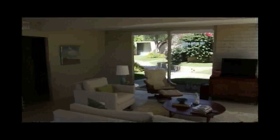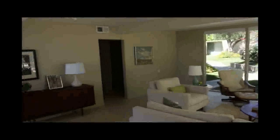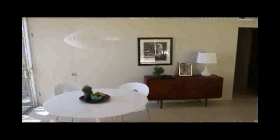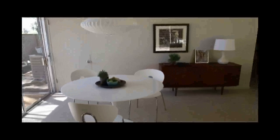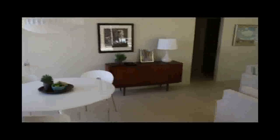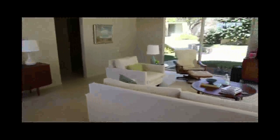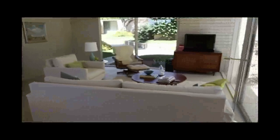Now we enter the living area, and just very simple. Furnishings are all, there's really nothing new in here at all, except for the dining set. But everything else is vintage, either from my family's home or picked up along the way at various flea markets. The sofa and chair are Room and Board, which I picked up and recovered with a slipcover.